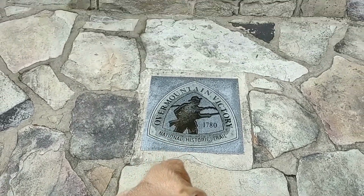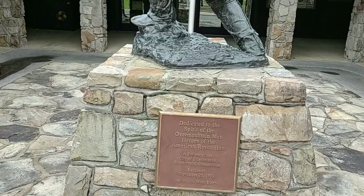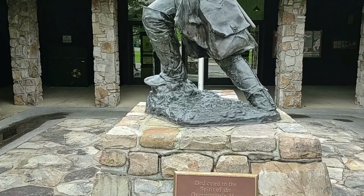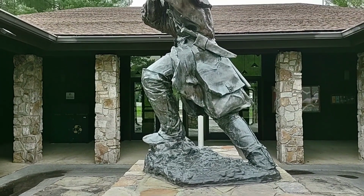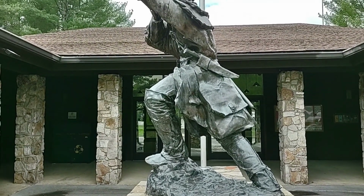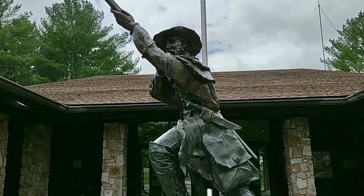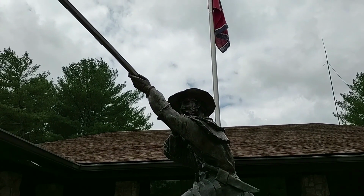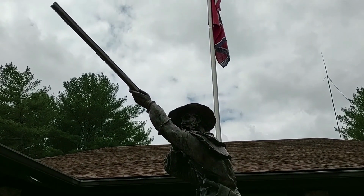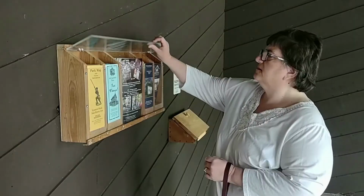This is dedicated to the spirit of the Overmountain Men. They were heroes of the American Revolution. The Overmountain Men got their name because they lived over the Blue Ridge Mountain. In 1780, the call for reinforcements went out. The men dropped what they were doing and went from the mustering grounds right here at Sycamore Shoals to Kings Mountain near Blacksburg, South Carolina, where they won the battle, and Thomas Jefferson considered it to be, quote, the turn of the tide of success.